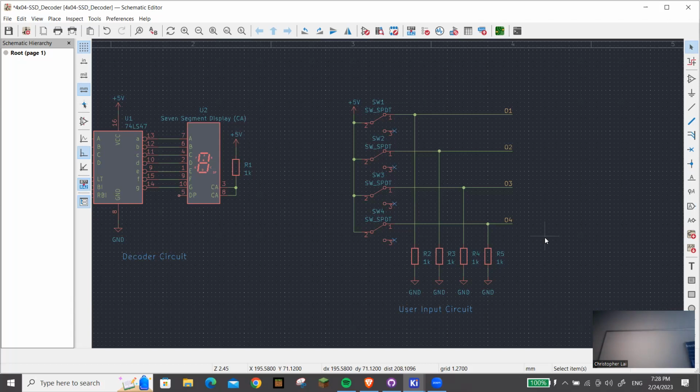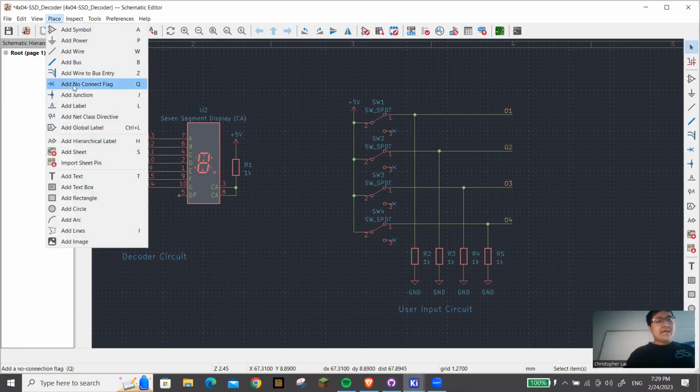Okay, awesome. All right. Seems like you guys are getting the hang of the fundamentals pretty well. So let us continue. So the X symbolizes a no connect that tells other people that you know there's nothing there. Some people may think that if you don't put this, you might have not finished the circuit yet. So hover over this and press Q. That puts a no connect there. You can also go to place and do it from the UI. Add no connect flag. It's just a shortcut.